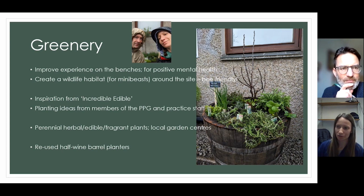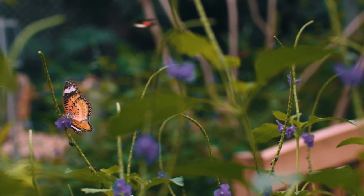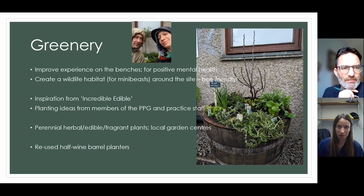And it's also good to make a little nature corridor for wildlife, little mini beasts and things to get around our site as well, because it is actually quite a green site, but because of the layout, we don't have a lot of space that's accessible. So bringing that closer to the patients was something that we were trying to do.